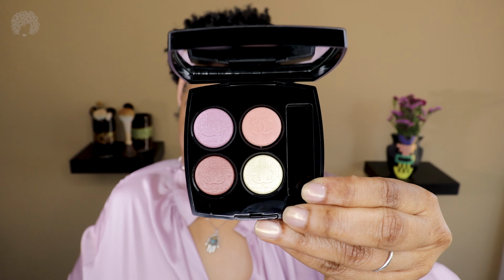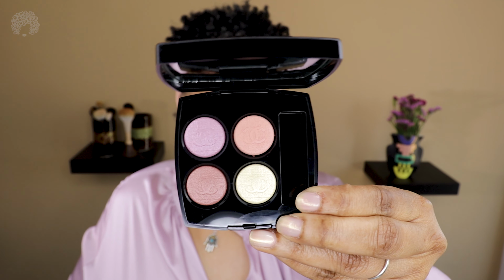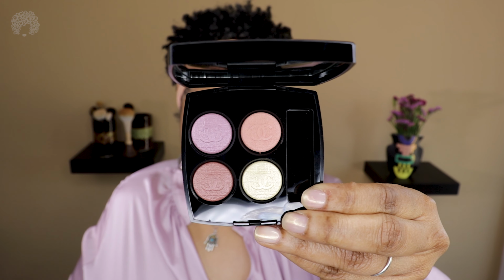Okay, guys, so let's jump in. I have the Multi-Effect Quadra eyeshadow in Delices. Okay, hopefully you can see these beautiful colors. They have a slight tweed situation going on, not nearly as much as the tweed eyeshadow palettes, eyeshadow quad release, but it's slight, okay? And with these pastel colors, very, very slight.